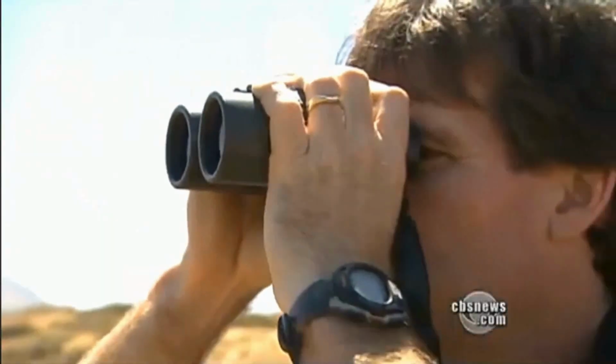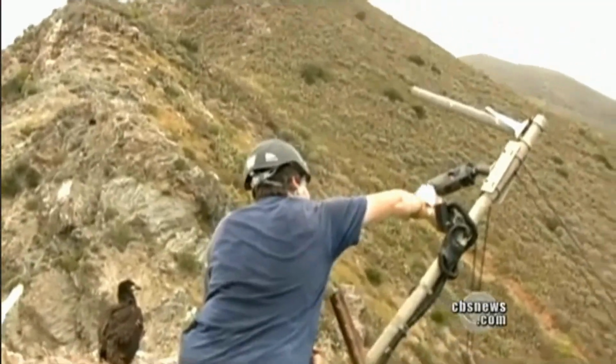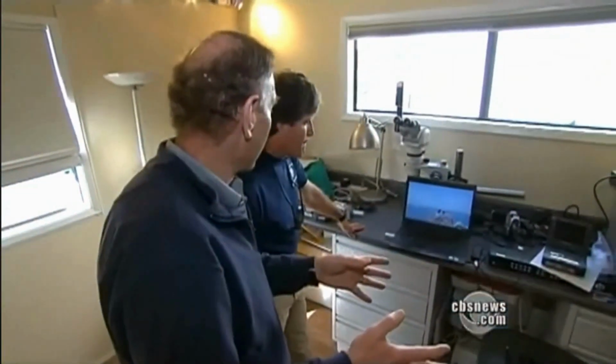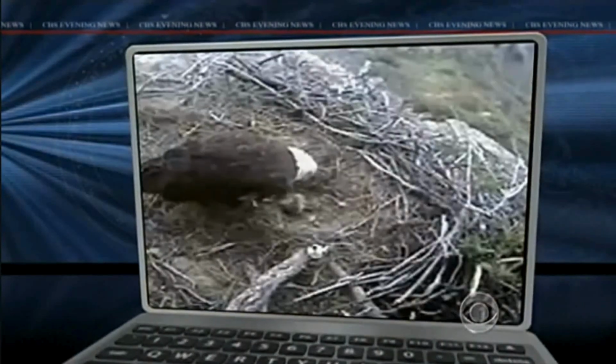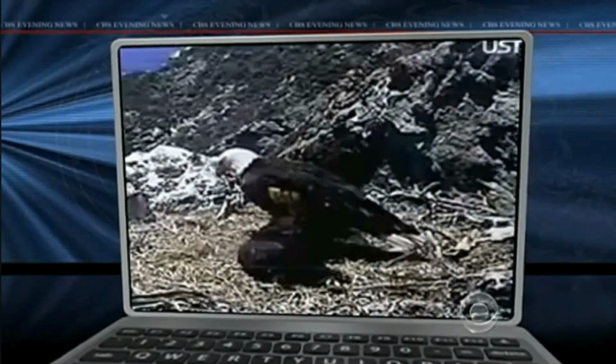To get an even closer look at the island's growing eagle population, Sharp has set up remote cameras looking into the nests. It saves us a lot of time. It gives us more information on what's actually going on at the nest. Not only can he monitor how the adults are caring for the fast-growing chicks, he streams the whole Eagle Cam reality show live on the internet for anyone to watch. They're seeing things that until 5-10 years ago, most people never got to see.